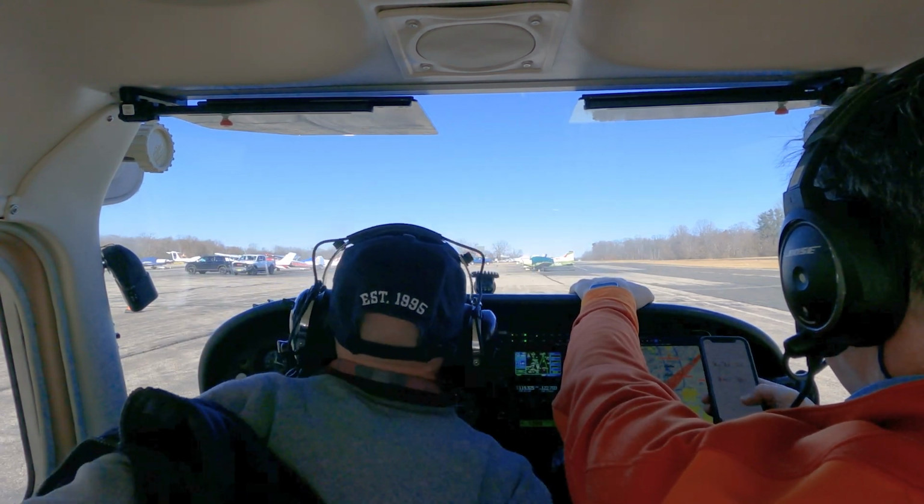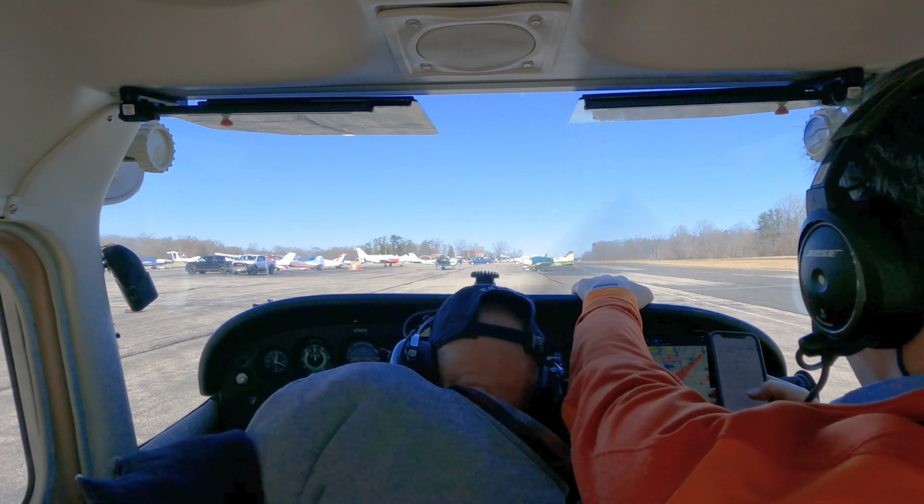Heavy traffic, Cessna 49324, remain upwind runway 1.